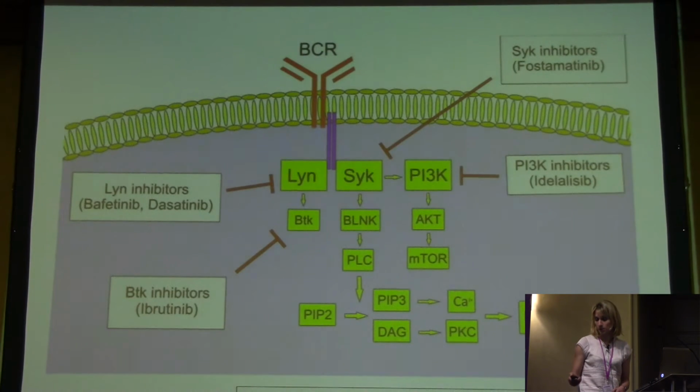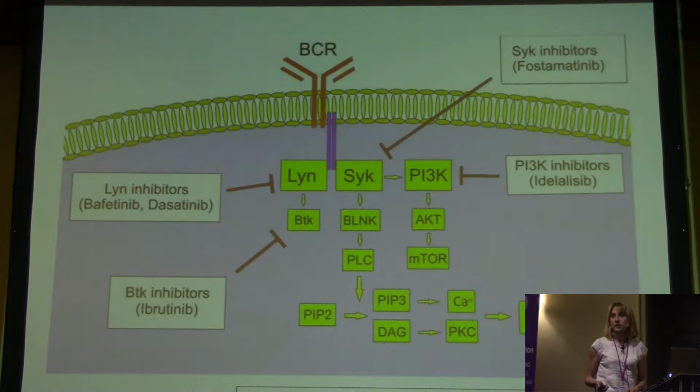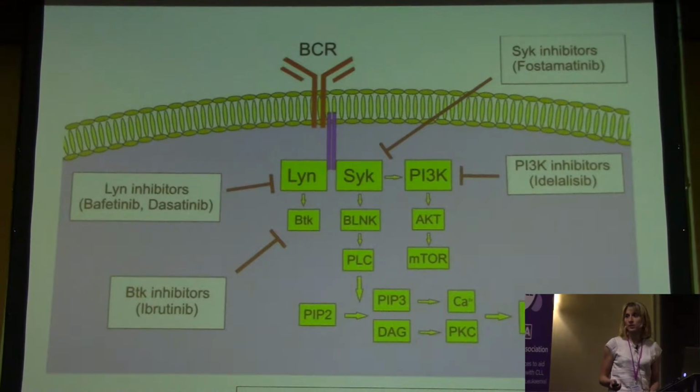Just a bit of a summary. I'm going back to some stuff Alison's already discussed, and back to the BCR signaling cascade. Sorry, maybe lost the top of the slide there, but you've seen a similar diagram to this. Alison's done a better one, but this is basically summarizing the mode of action of ibrutinib. So it works down from the B cell receptor signaling pathway to target a protein called Bruton's tyrosine kinase.